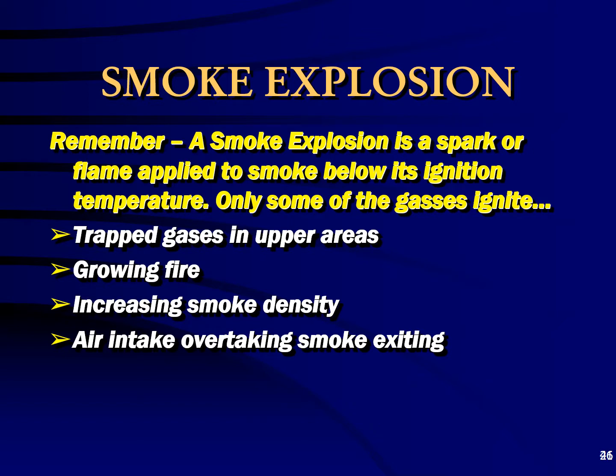Smoke explosion. A smoke explosion is a spark or a flame applied to smoke below its ignition temperature. Only some of the fire gases ignite. What's going to happen here is, again, remember, you're going to have multiple materials inside the structure off-gassing. And in a smoke explosion, only some of the fire gases inside the structure catch on fire in a mini backdraft, and you're going to have a massive heat buildup because some of those smoke layers caught on fire. And as you have a huge heat buildup, those particles are going to spread apart, and what you're going to get is this giant cloud of smoke that's going to come blowing out of the front door.